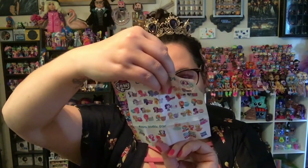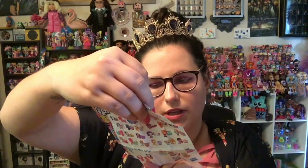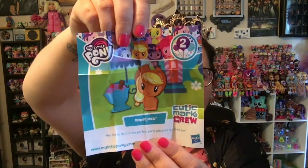And then it says her family farm is the perfect party place for a sundae bar. Well, there we go. Very cute. And it wasn't a mermaid. Yay! Okay, so we have four of these.